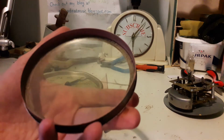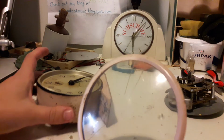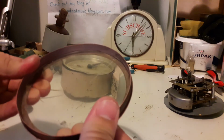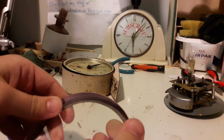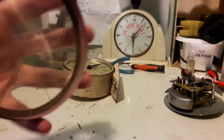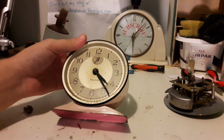Alright, you can see that the plastic lens is very stiff inside there. It's also got a bit of a burn, probably from a cigarette. But yeah, I'm not gonna, I don't know. We probably use the same material to make windscreens on toy cars. Also, you can see probably what's the original pink in the middle. I might even repaint this one day.